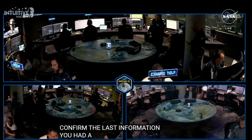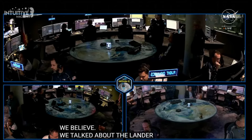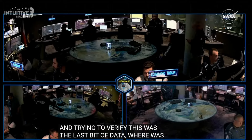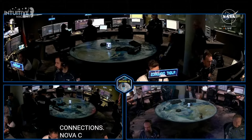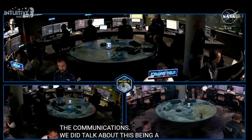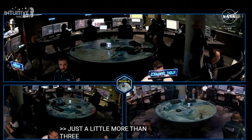These are our notes here of what we believed. We talked about the comm outages with the lander making autonomous decisions. This is the process of going through the last bit of data that came into Nova Control and working to verify, okay, this is the last bit of data. Where was this? Was the lander possibly going? How do we look for it and establish those communications? Nova-C uses four antennas placed at the top of the lander that are designed to capture these communications. But we did expect this. We talked about it, that this is a communications challenge in and of itself. And right now we're standing by to hear that communications call out. We're just a little more than 3 minutes from the time when the clock reads zero for Nova-C landing on the moon.